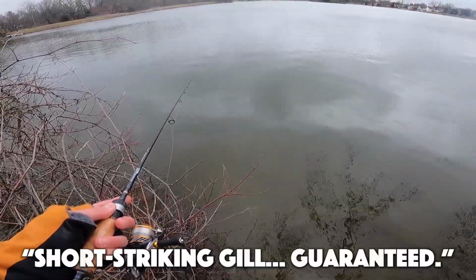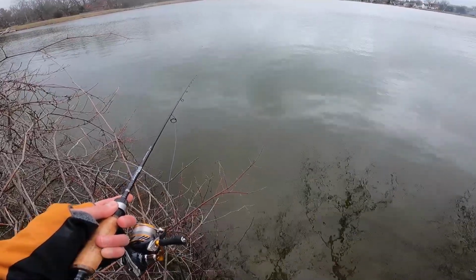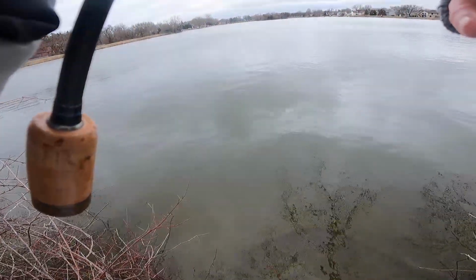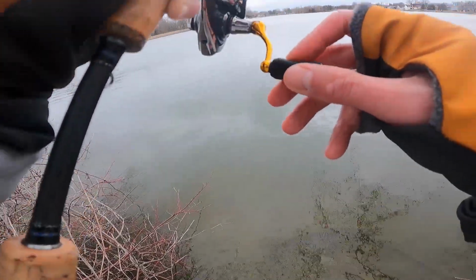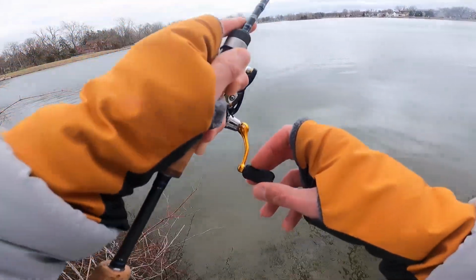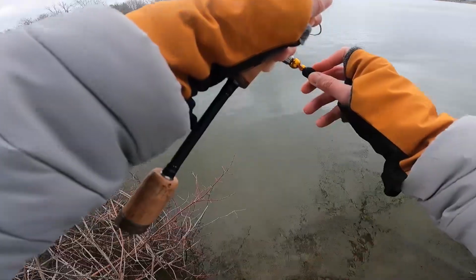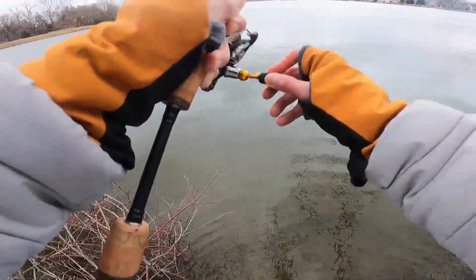Short strike and gill, guaranteed. There's a bite, come on. Got him. Oh, what is this? Oh my gosh. Something was really light biting this. This has got to be a bass, I bet. Oh my gosh, this is big.